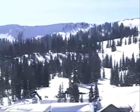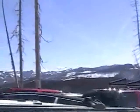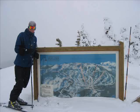Not too many more people here today than yesterday. Really pretty views. And a lot of snow. Whew. Okay. Good day, baby.